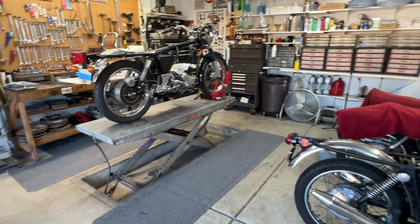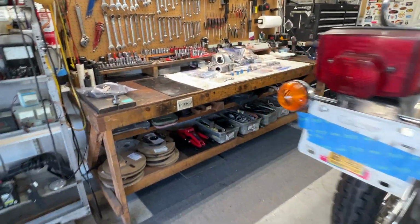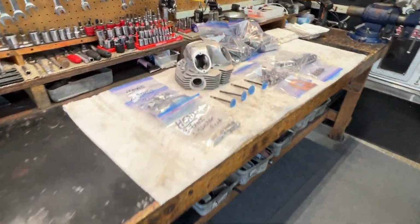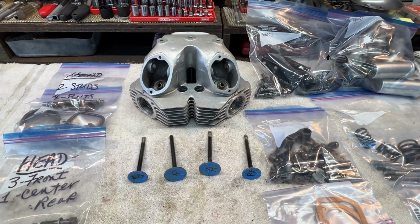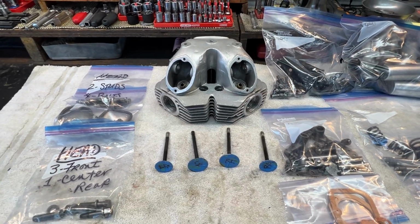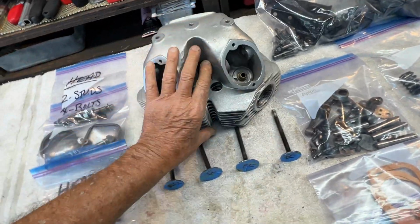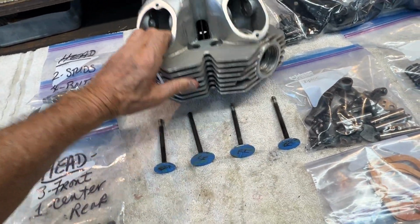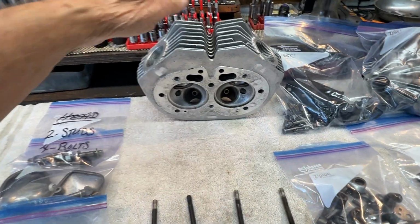This bike is the '75, and I got the head back from the machinist. It's here, all cleaned up, spiffy, ready to go. New valve guide and new valve. The other valves were seated, so they look good. And let's see what this looks like underneath. Oh, very nice. Okay.